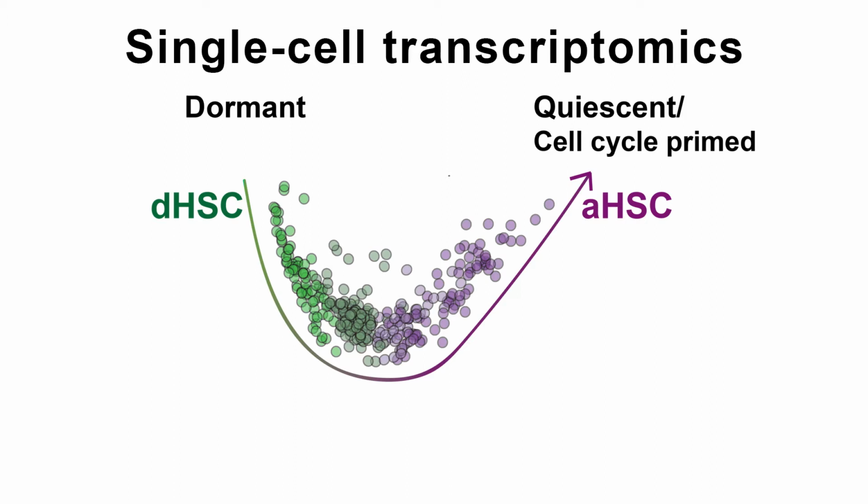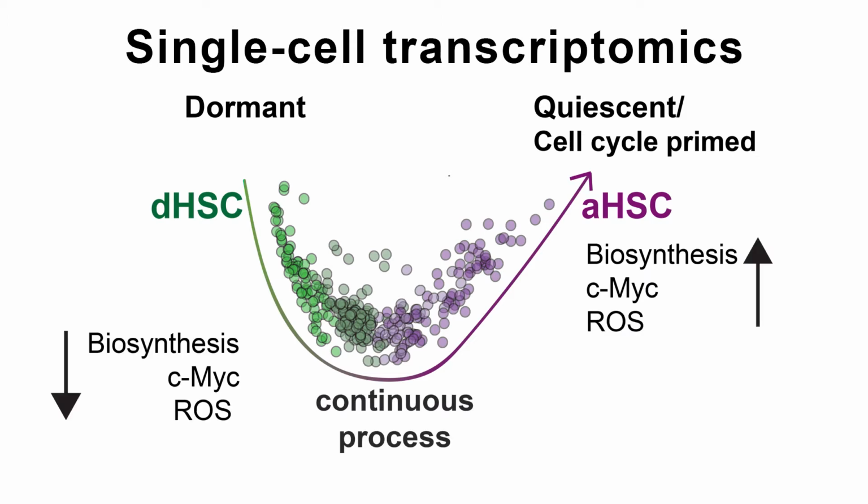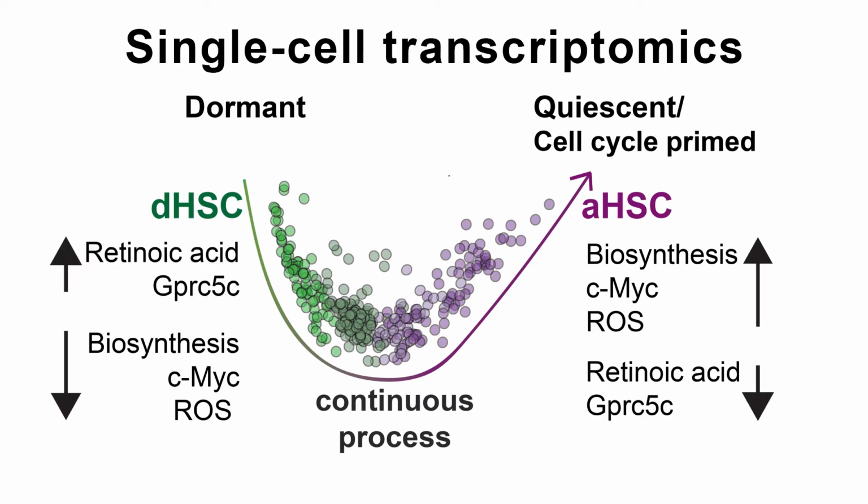This revealed two important key findings. First, that the transition is not a switch, but rather a continuum. Second, while all biosynthetic processes, as well as reactive oxygen species and MYC, are downregulated, we found that retinoic acid signaling was highly upregulated in dormant HSCs.